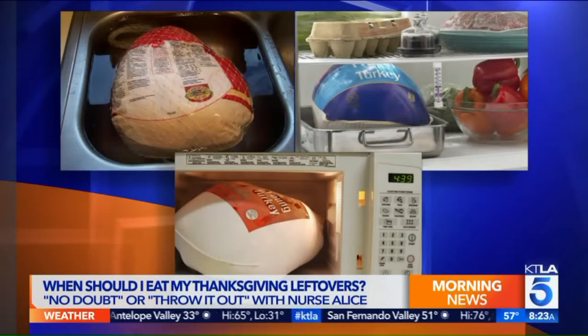What you'll need to do is take your wrapped turkey, put it in a tray, and leave it in the refrigerator. But you'll need to plan ahead. You'll need to plan for 24 hours for every 4 to 5 pounds of turkey. So if you have a 16-pound turkey, today is the day to put it in the refrigerator. Good to know. Okay, you'll need to know that.